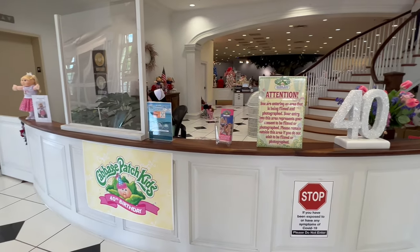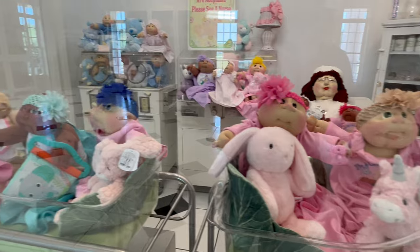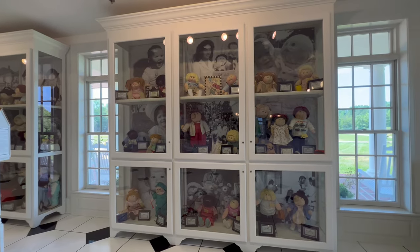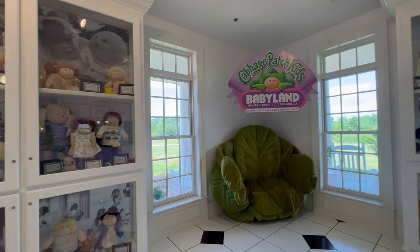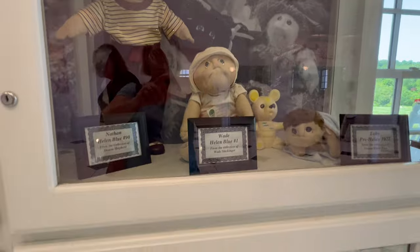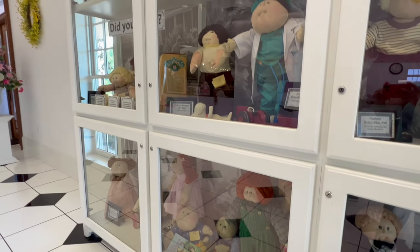When you step inside the grand lobby, you are going to be surrounded by all things Cabbage Patch Kids, and it's so much fun. You're going to start with these displays of some of the oldest Cabbage Patch Kids that have been around, plus this fun photo op. Did you know that Cabbage Patch Kids actually are very much an Appalachian art form? That is how they got started before becoming what they are known as today.